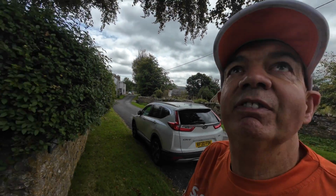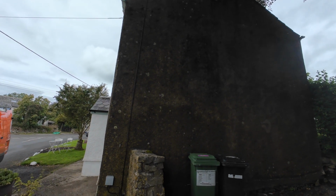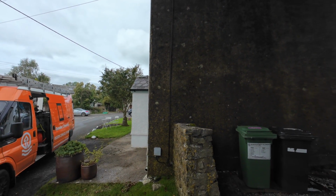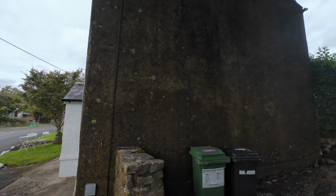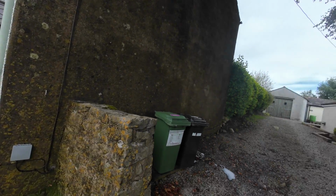And then on the unpainted render, I put a biocide on and left it on. So this is the gable end. Again, it's gone a bit darker because that just proves that it's working, and that will clear over the coming weeks and months as the lichens and the mould etc. just drop off, and then they'll be in a position to paint it.